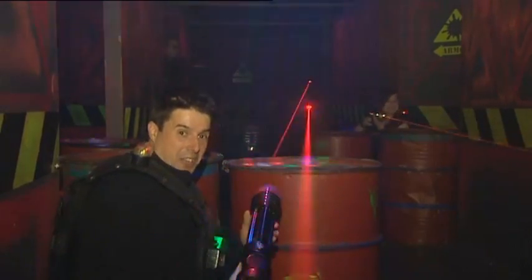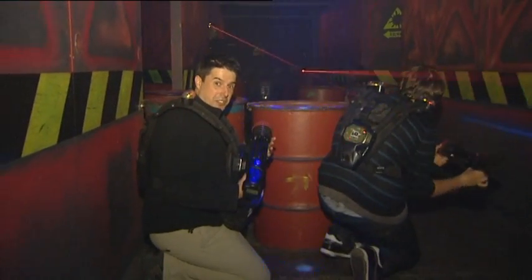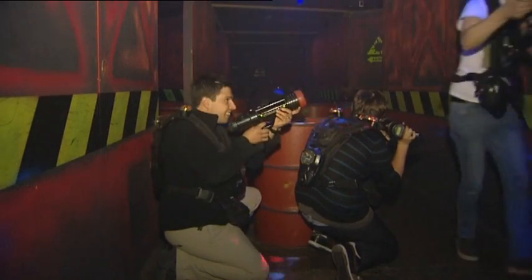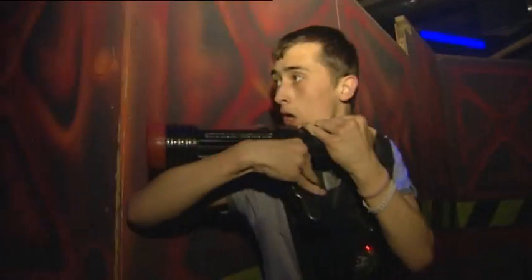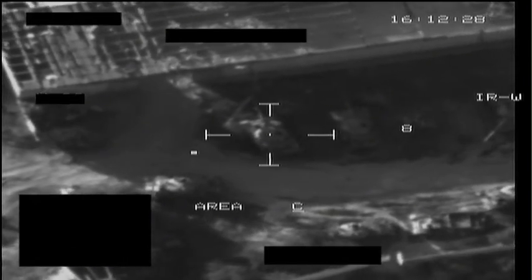So far, this is the closest we've got to Star Wars style laser guns. But the most damage you're likely to do here at Laser Quest is to a teenager's ego. Most Western armies use a more sophisticated version of this technology to train for war, and lasers have long been used to guide bombs and other weapons.